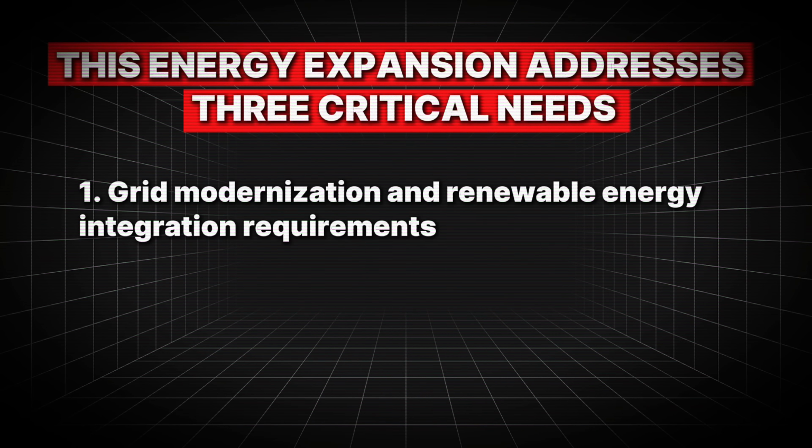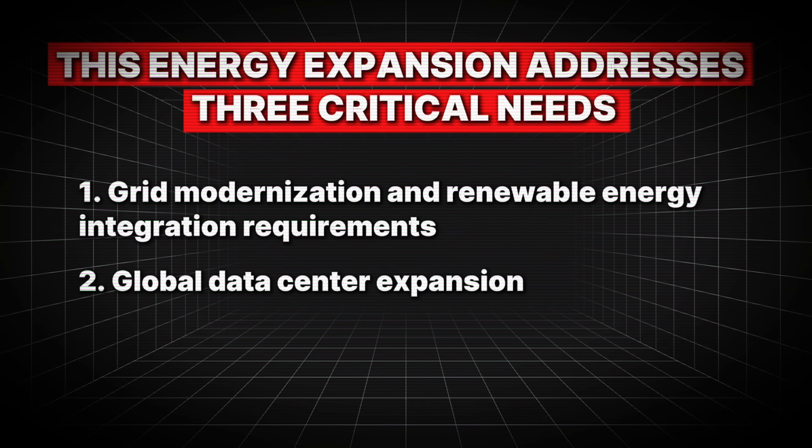And it addresses 3 real needs out there. 3, 5, right? Bankers with their counting. We're looking at the whole grid modernization, renewable energy integration. We're looking at global data center expansion. Did you read? Google is going to fund 7 nuclear power plants to run their data centers. There's going to be a massive demand for AI compute power.